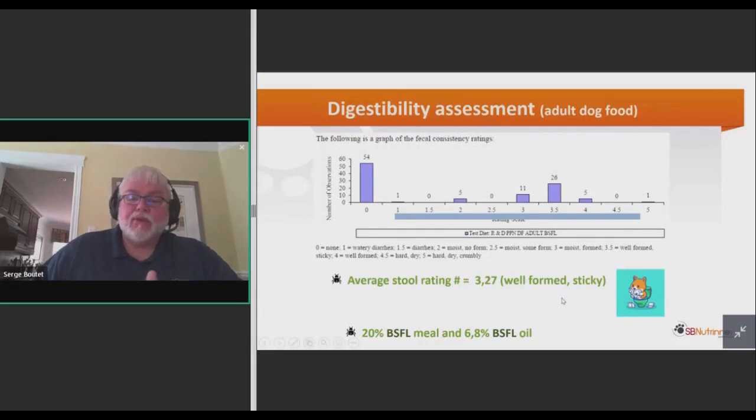And then, again, when we feed at one end, there's things that we have to consider at the other end of the animal, so the stools. So during the trial, there have been assessment of rating of the stools over time, and the average is very well, 3.27, well formed, a little bit sticky, but the animals were adapting very well to the food, digesting it well, and providing very well-formed stools, which shows a good digestion, good process naturally in the intestine.